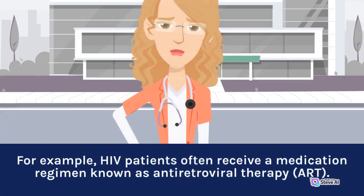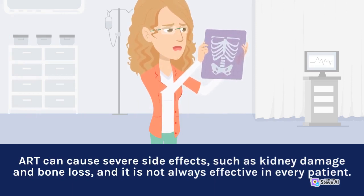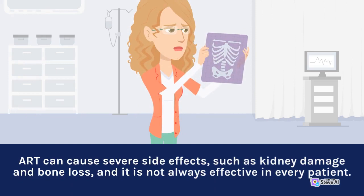For example, HIV patients often receive a medication regimen known as antiretroviral therapy, ART. ART can cause severe side effects, such as kidney damage and bone loss, and it is not always effective in every patient.